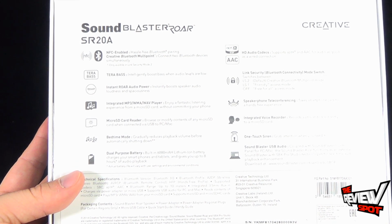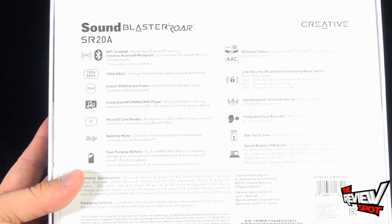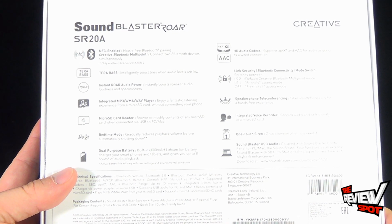Integrated voice recorder records audio and calls directly to a micro SD card. One-touch siren: grab attention when you need it. And finally, it also includes a Sound Blaster USB audio. Coupled with Sound Blaster Control Panel for PC and Mac, the Sound Blaster Roar functions as an external Sound Blaster with SBX Pro Studio technologies for real-time audio playback enhancement.